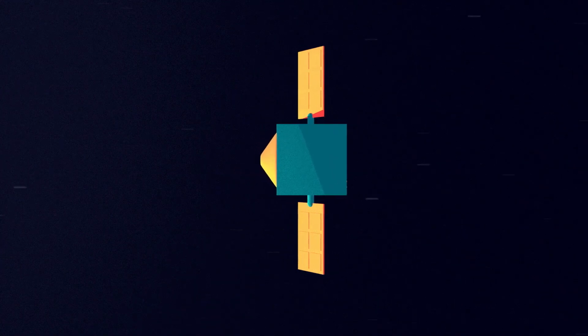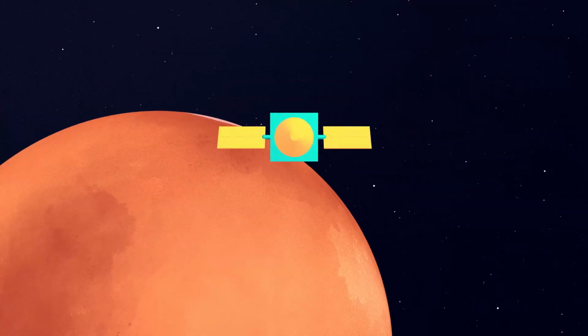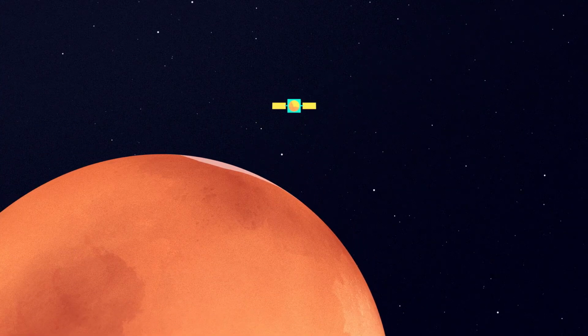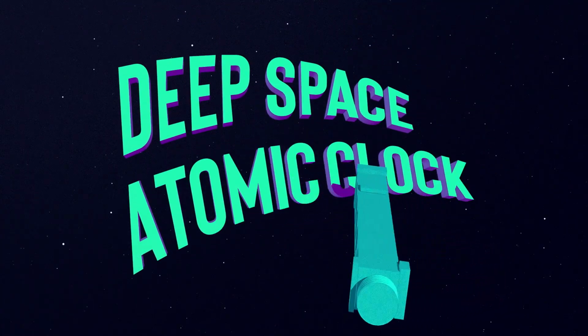The Deep Space Atomic Clock could one day let astronauts navigate safely and accurately to Mars and beyond. This technology demonstration is the first step in making one-way space navigation a reality.